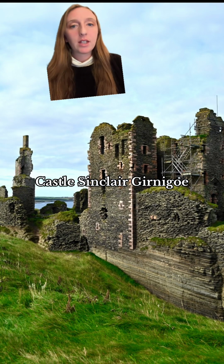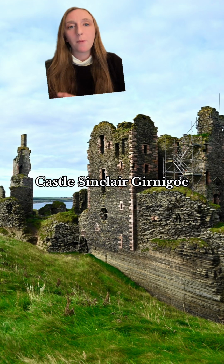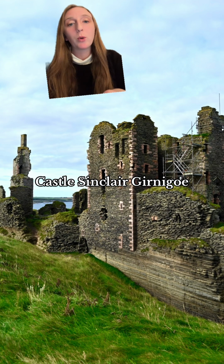This is Castle Sinclair Girnigoe. It is right along the coast. Again, we stopped here on our way up to the Orkney Islands. It is free to visit right along the coast. It is less than a mile from where the car park is, and it's a beautiful walk to get here, and you're actually able to walk through the ruins that you see in front of me.